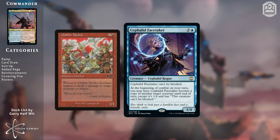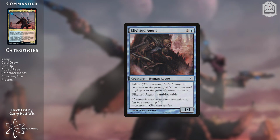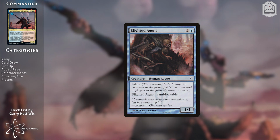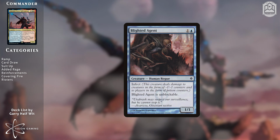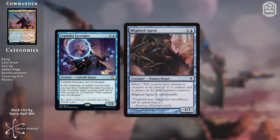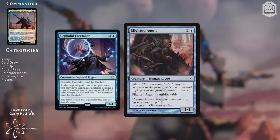Or an Ulamog. Also good. Yes, it's pretty good. Blighted Agent, our second last creature. Infect, unblockable, which is different than cannot be blocked. Okay, it's got Infect. So if we make that Cephalid Face Taker become this, or we give other things Infect, or Geierson has Infect, it creates a pretty fast you-die clock for somebody, like 1 or 2 turns.